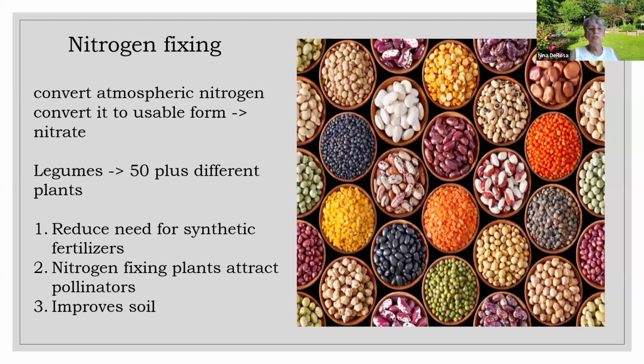There's also nitrogen fixing plants. And we all know that legumes are famous for this. There's over 50 different plants. And sorghum has been a topic of interest in Africa. They plant sorghum with their cereal crops, and it seems to help disease control because in Africa they have a very short food supply, and they want to do everything they can to make their crops succeed. It also improves the soil, of course, because of the roots.